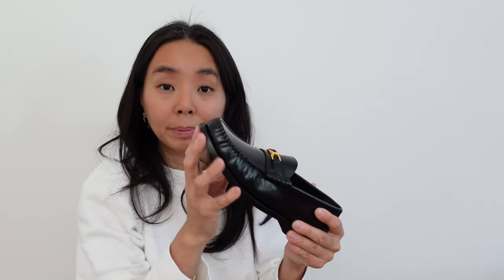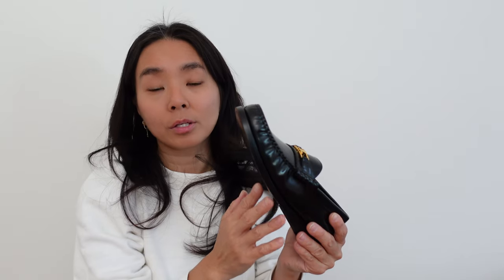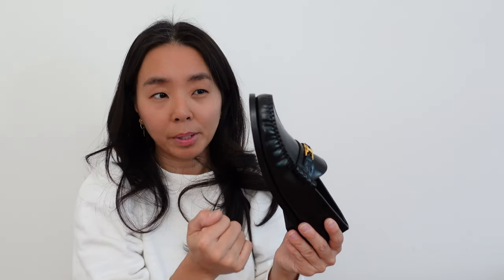I think I do need to break these in. I can definitely do another video with an update on how these wear. I will be taking these shoes to the shoe cobbler just to get the original soles protected. It's such an investment piece that I want to make sure that I take care of it the best I can. And also because these do feel slippery, so I just want to get a better grip when I'm walking. So let me go ahead and show you how I would style these.